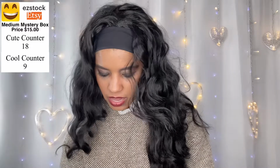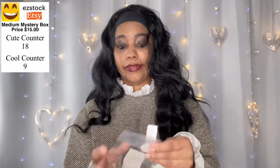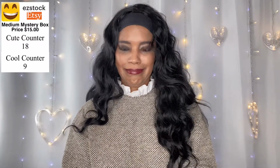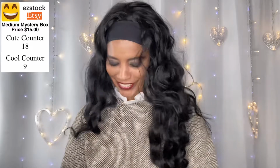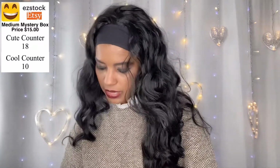This was the $15 box again. I don't know if I stressed that. Okay, so here we go. Real gold. What? Guys, come on. All right, this is what it says. And it says real gold. And it's got like a piece of paper in here. What is happening here? Oh, it's gold leaf. Okay. So it's just gold leaf, guys. I'll use it in some type of project. It's hard to use, gold leaf, but that's really kind of cool.